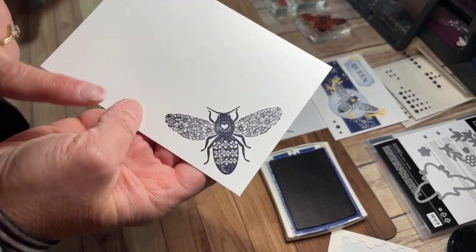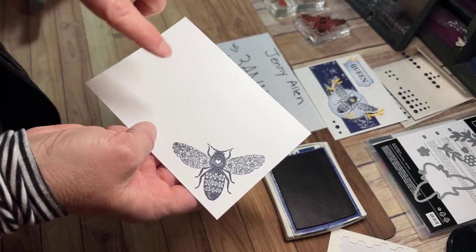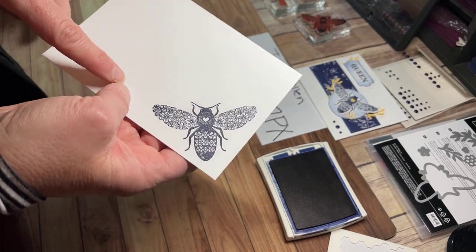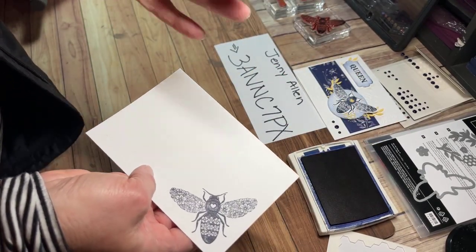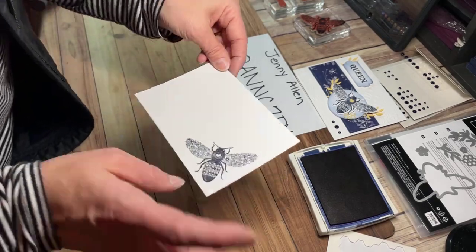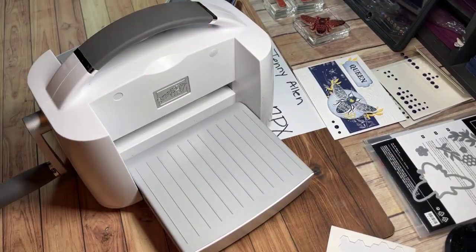And just with the detail in there, it's just so pretty. And it's Night of Navy, but it just looks so dark that it almost looked black. I noticed when I was working on my sample that it came out a little dark, but it'll dry in just a few minutes. The ink dries so fast that it will start to look more navy than black. So in case you're going, is that black or is it Night of Navy? It really is. So we've got that, and then I'm going to run that through my cut and emboss machine here.